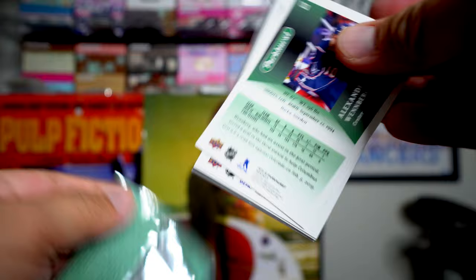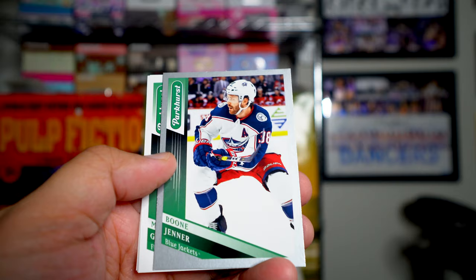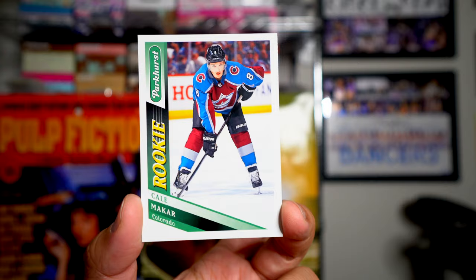Got a Nick Leddy, McDavid. There we go. John Tavares, All-Star. Ryan Kufner, rookie. Boone Jenner, silver. And Lundberg. Okay, that is it. I think my favorite card that I got, I don't know why, but I really like this guy. Cale Makar. That's probably my favorite card from this particular blaster. I did get some really nice shiny cards as well.